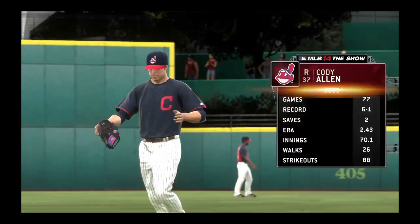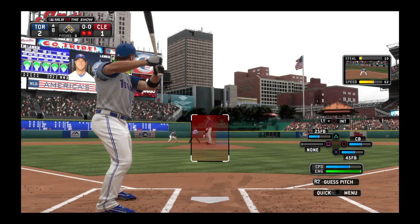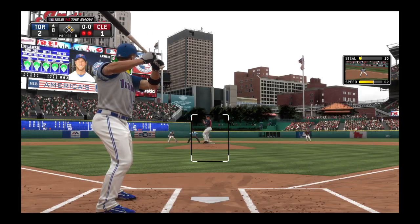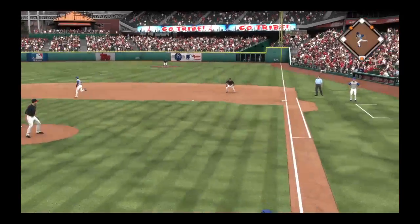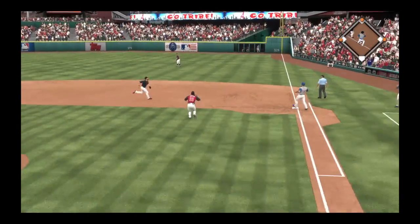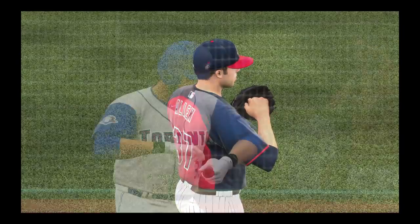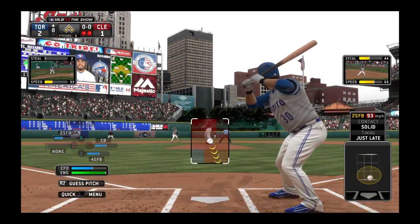Cody Allen will trot in from the bullpen as he inherits a tough spot with 2 on and 2 out. No lead to speak of at second. Here's the pitch. Here's a shot to right field. That's falling for a base hit. And they'll put the brakes on that runner at 3rd, and that means the bases are loaded now with 2 away.